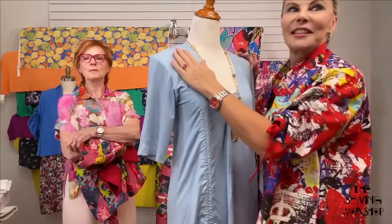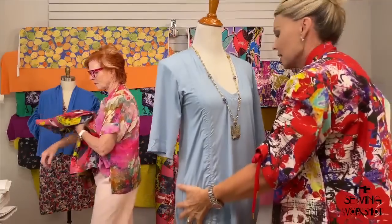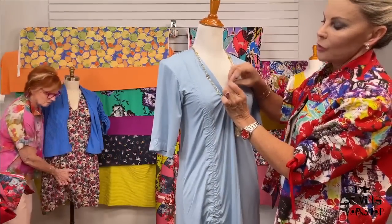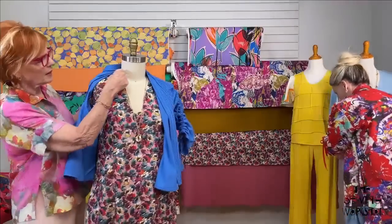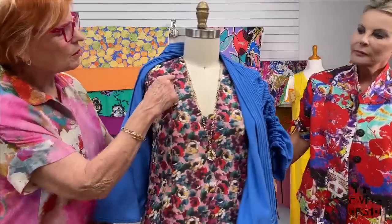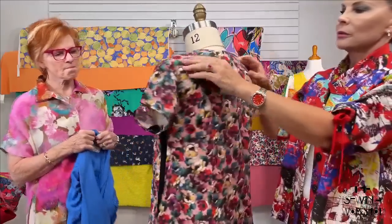How did you finish the V-neck on the Cityscapes dress? A facing, a binding? This one is just like a regular V-neck with a little pinch right there. That one is with a facing. This has a facing and it's top stitched, about 1.5 inches away, slightly curved, all the way around, and then there's a back facing as well.